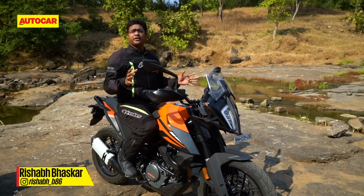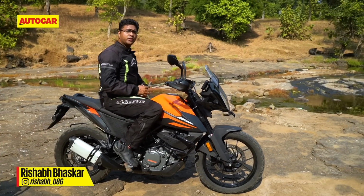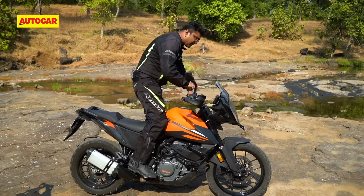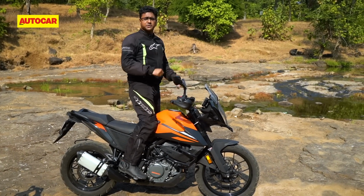Once seated on the 390 Adventure, you will appreciate its long and wide perch. There's so much space around you that you can move around over a long period of time. But when you're standing, you will notice that this handlebar is a little too low, especially if you're a tall rider, so you would want to invest in handlebar risers.